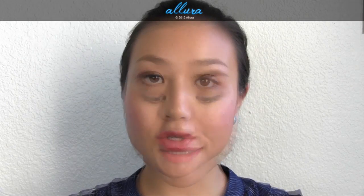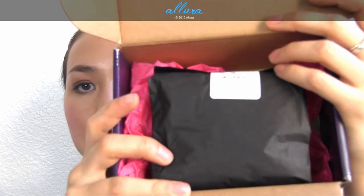Okay, so there's Wantable's beauty box. So that contained 7 full-size beauty items, and I'm going to show you the jewelry version of the box now, but both boxes, or both subscriptions I should say, will cost you $36 a month. So here's the jewelry box version.